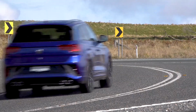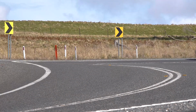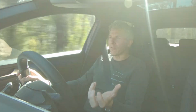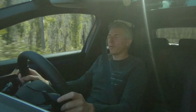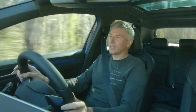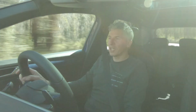So the T-Roc R does miss out on the trick rear diff that you get on the Golf R, where it can apportion up to 100% of rear torque to either of the rear wheels. So that does give the drivers of a Golf R just that sort of extra dimension of agility. But hey, look, the T-Roc R still has plenty to offer the keen driver.